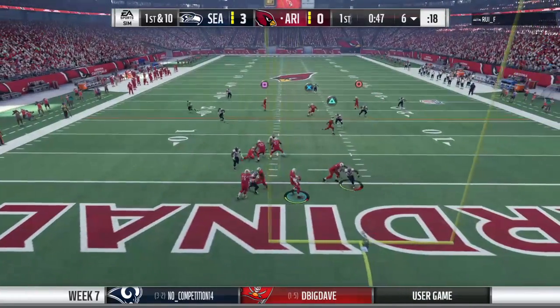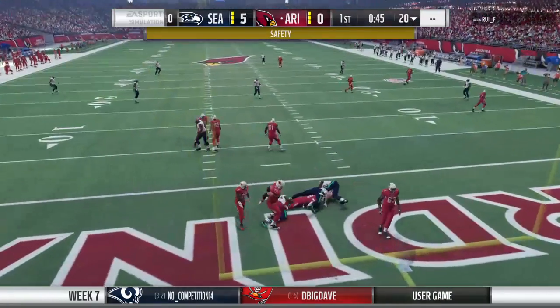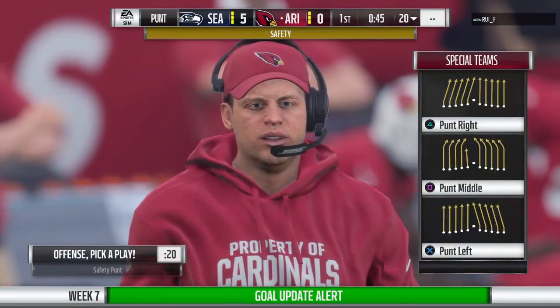Wentz now on 1st down. And Wentz will not be able to get rid of it. He's taken down for a safety.